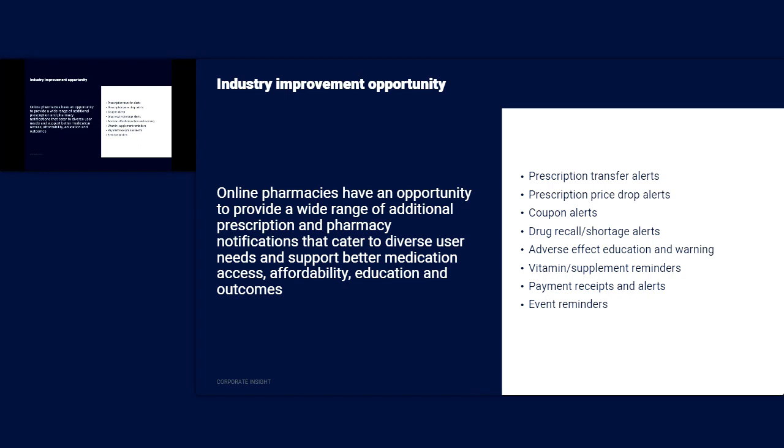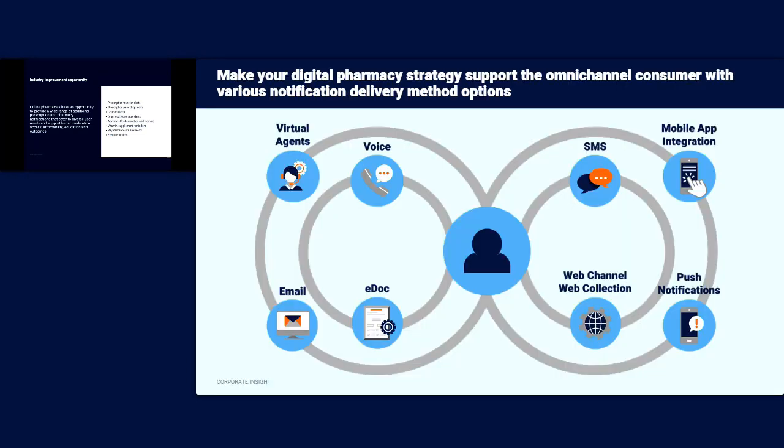And some of these potential topics can include things like prescription transfer alerts, prescription price drop alerts, coupon alerts, drug recall or shortage alerts, adverse effect education warnings, vitamin or supplement reminders, payment receipts and alerts, and event reminders, which could be reminders about upcoming pharmacy clinics or health fairs.